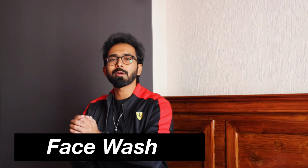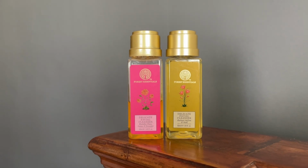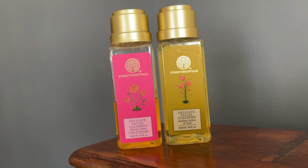Now let's talk about product number 4, which is a face wash. It's an absolute must-have for your skincare routine, and I got this mild cleanser from Forest Essentials. Again, it is a 50 ml bottle, and this costs you 350 rupees. It is expensive for whatever quantity you get.